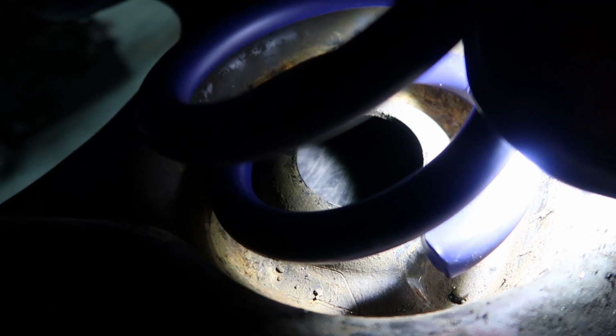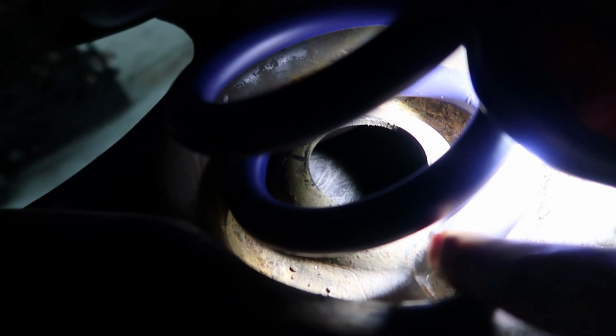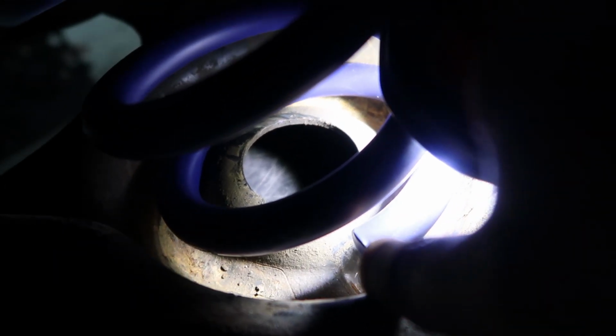Alright, guys, another little tip here. I got this spring in. There's a little notch right here in the bottom bucket of the A-frame, and what you're going to want to do is put the flat side of this spring to the end of that little notch there, so that way the spring is in the correct location and not going to make any popping noises or anything like that. Just a little tip for you guys. I know you can't see that really good, but it's the best I can do with the light and stuff.